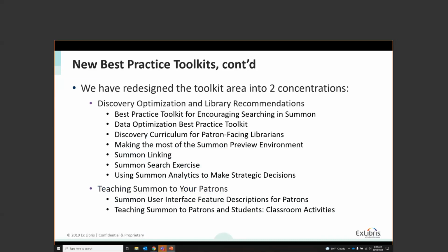user interface. So one of the things that we include is a feature description for patrons that I created, which basically talks about all of the different features that are available in the Summon user interface, or most of the major ones, and why a user might want to activate those different features. So I try to break down the concepts into terms that a patron could understand. And I try to avoid as much as I can library jargon.